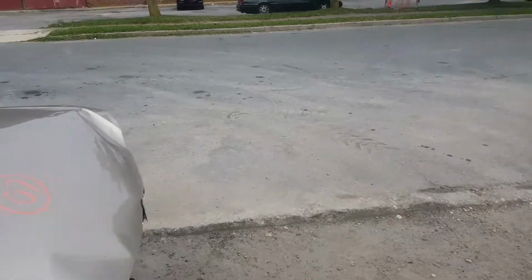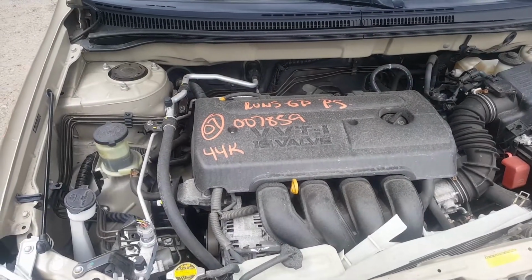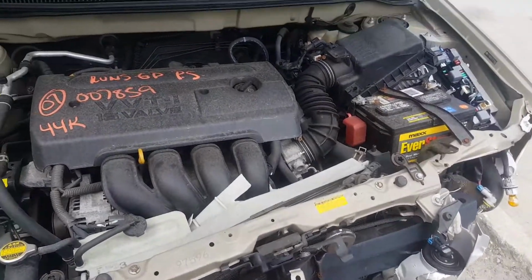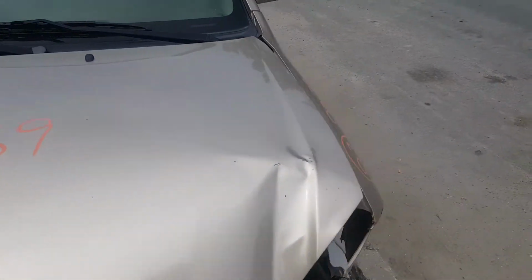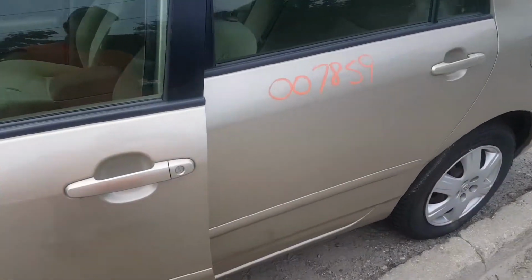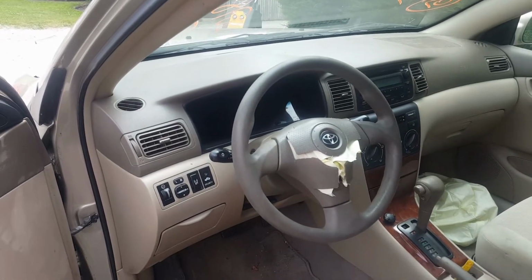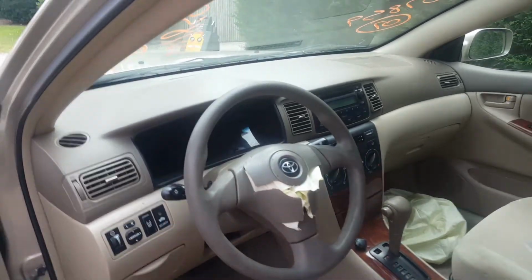It does have a 1.8, like I said, with 44K on it. Nice and clean. Starts up, runs, drives. Transmission works great. It's got ABS. Good looking motor. Nice and clean. True 44,000 miles. Yeah, big blue on the driver's side. Rest of them are good.